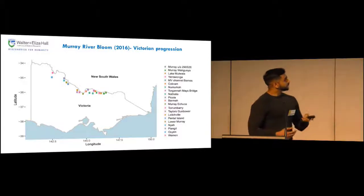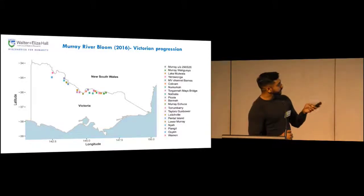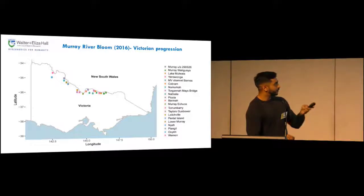Basically, these are the samples that we collected. Almost 194 samples were collected throughout this bloom, from March 2016 to May 2016.